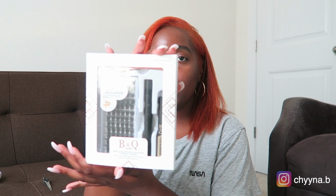So these are the B&Q lash clusters. From my understanding, the directions on here are pretty simple. It has directions on the back if you don't have a clue of how to do it exactly. Yeah, they seem pretty straightforward. So within the pack, it does come with obviously the lashes.